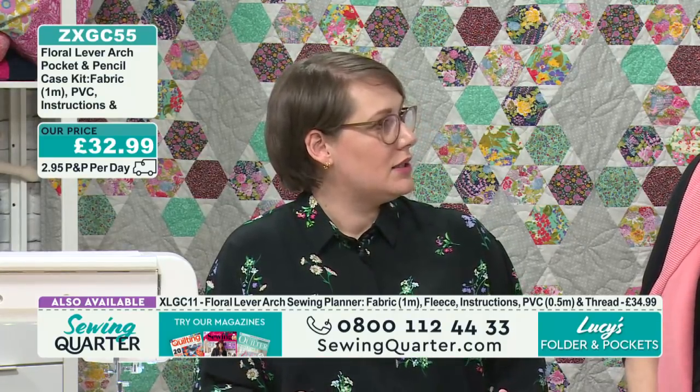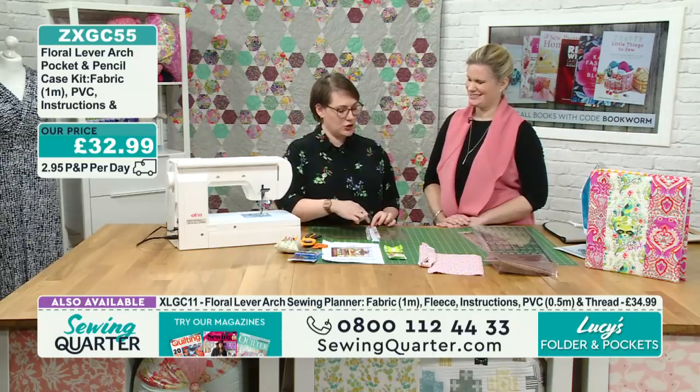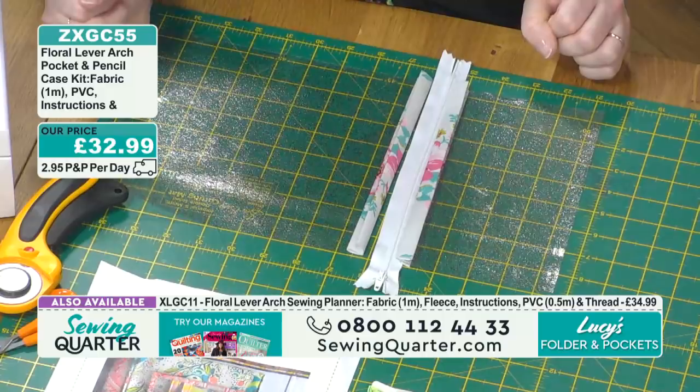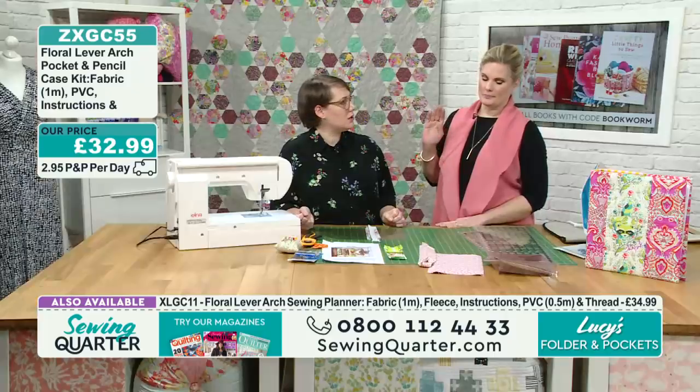Unless it's a metal zip. I'm just going to cover all my bases. Don't do this with a metal one. If you've got big chunky metal teeth, you can't do this. But the plastic ones of today, this is the joy of technology. The plastic ones today, you can cut. Yes, you absolutely can cut them.